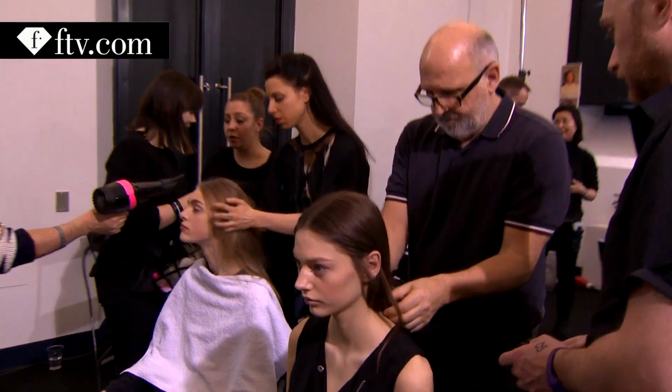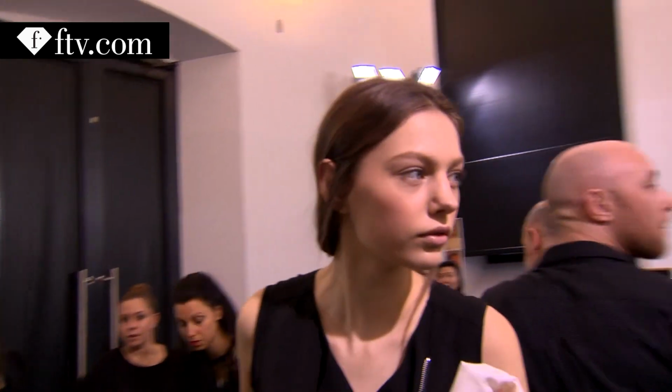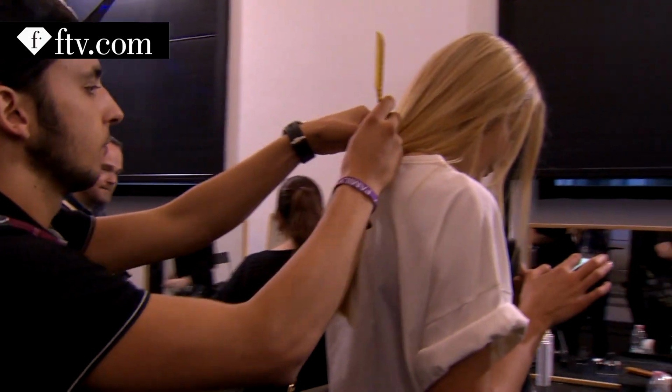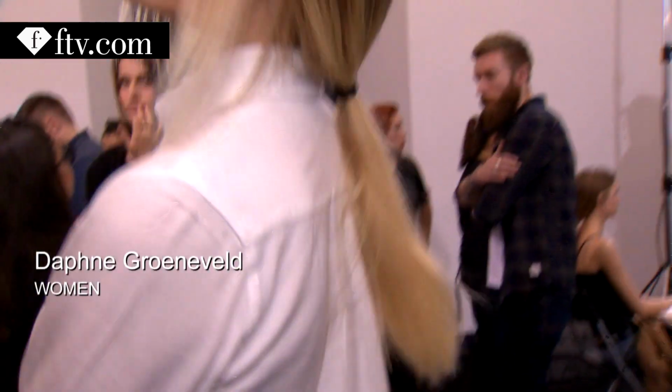Low ponytails with the romantic pieces, the front sort of hang out romantically, blowing as the girls walk down the runway. It's a ponytail. We like, we love. Yeah, it's good.